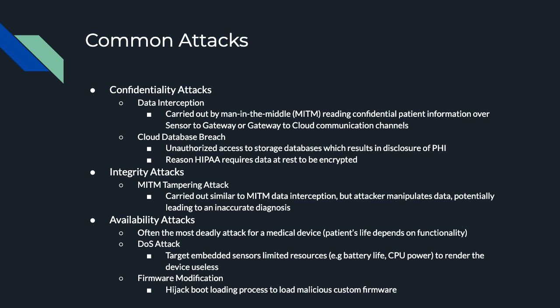So confidentiality attacks typically involve data interception, executed through a man in the middle, potentially reading this confidential patient information. And this can typically be exploited on the sensor to gateway communication channel because there's usually limited encryption there.